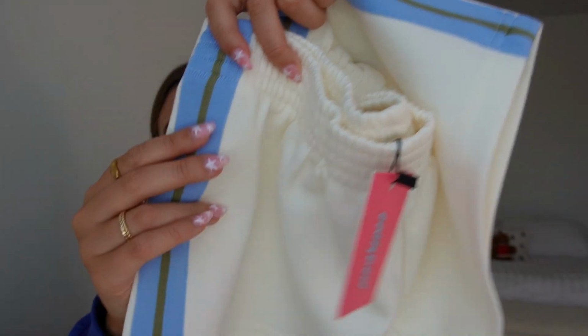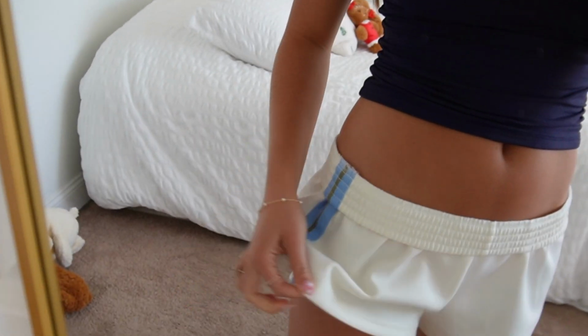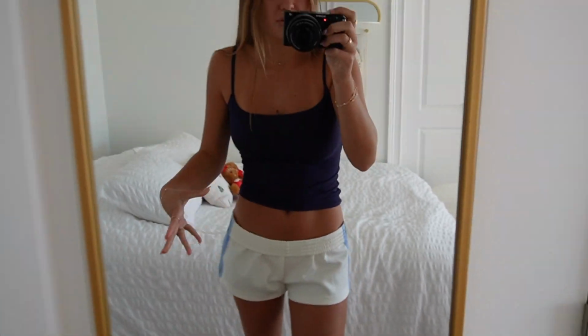Obsessed. Look at that striping down the sides, and with this cream, I feel like that just makes it pop. These could have been so cute, but the material just makes them so bad. They're just not stretchy, and it's just thick, cheapish material.